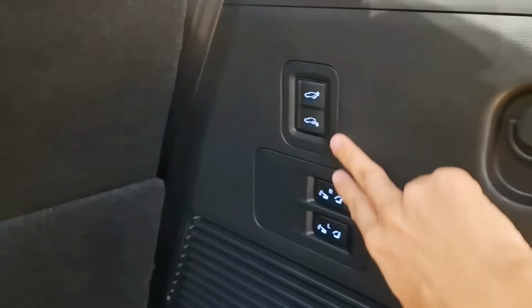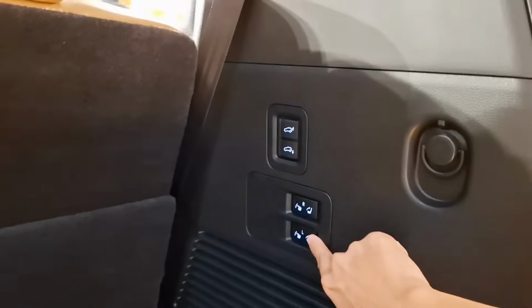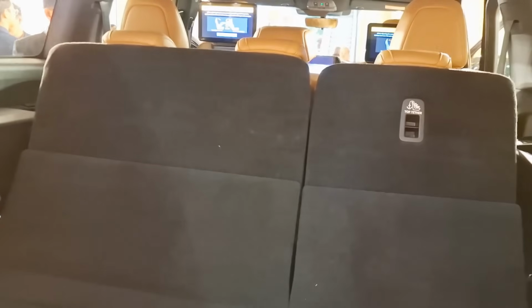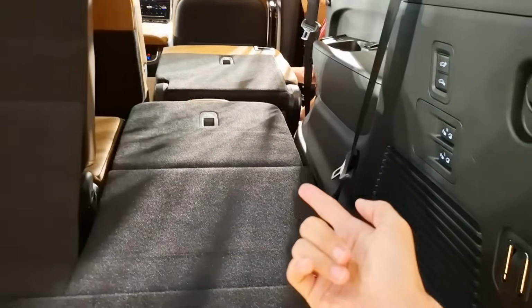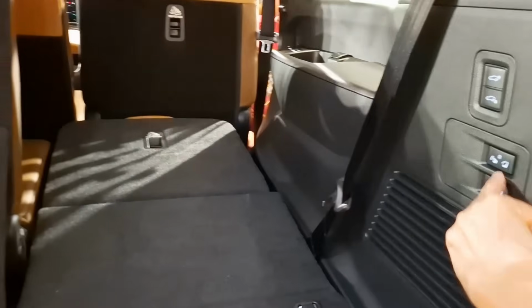You get two buttons here for lowering the rear in case you have a lot of stuff, and buttons here for folding down. That's the other way, sorry. The third row itself to further increase the boot space. And in case it gets snagged, it will automatically go up. But this one, just in time someone is able to fold the second row, it's fine.